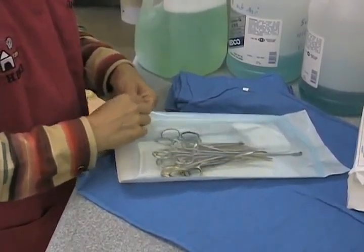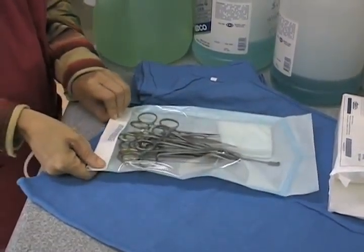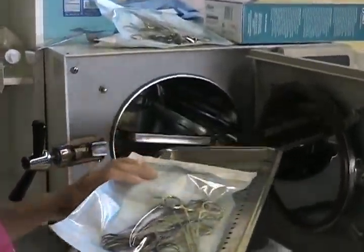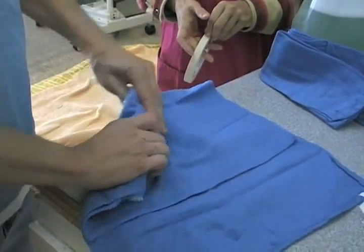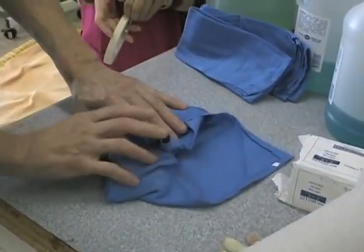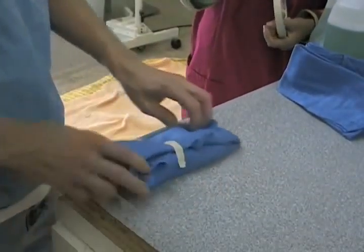Here we see the cleaned instrument pack being placed into the pouch. Gauze will normally be sterilized with the instruments. The filled pouch will now go into an autoclave, where pouches will be sterilized with a combination of heat and pressure. Here we see the instruments being wrapped in a huck towel. The instruments, along with gauze, are wrapped like a burrito, and the final tab is tucked in. The packs will be wrapped in 2 separate towels, and the tabs will be sealed with tape designed for this process called autoclave tape.